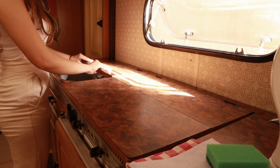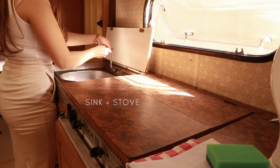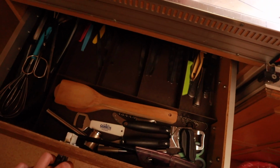Start off with the kitchen. Yes, you got a water supply, and yes, you can cook in here too. All of the cabinets are locked to keep it closed in case you are on the road. Plates are ready, glasses, cooking pans, and cooking utensils. The van is still well maintained and it was customized to maximize space and bring comfort when you are on the road.